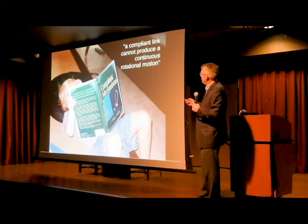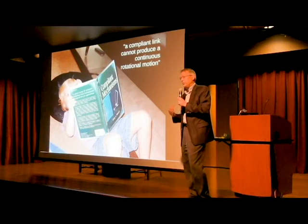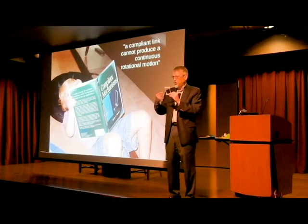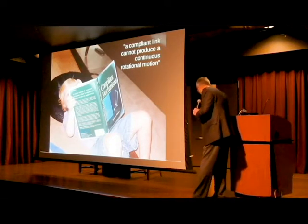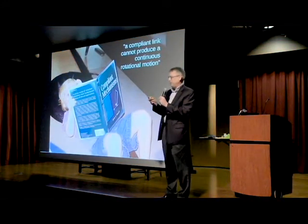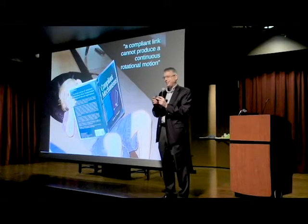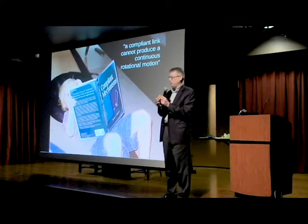And in there, I have this statement that says, a compliant link cannot produce continuous rotational motion. Okay, and that's pretty obvious. We don't need to prove that, right? I can't hook up a motor to this and have it turn because it'll just wrap around itself, okay? So that's an obvious statement. But no one bothered to tell the paper folders that was impossible, and it created a kaleidocycle. And tell me that's not freaky, okay? So you get this interesting motion that does provide continuous rotation.